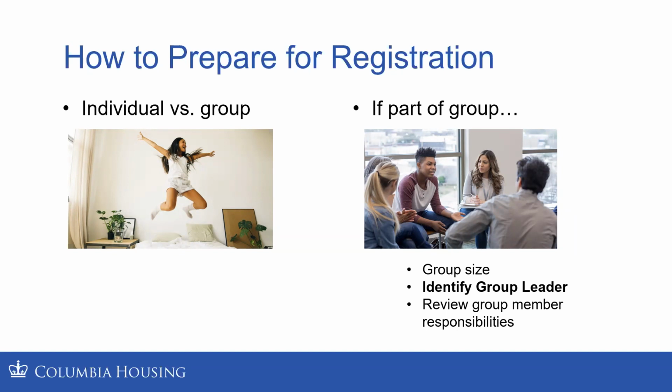So it is recommended to join as part of a group, again, as Mia was saying, because it gives you more options. And if you're joining as part of a group, have those conversations around group size, identify who the group leader is, and then review the group member responsibilities.